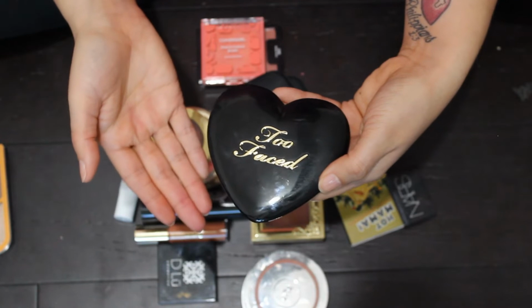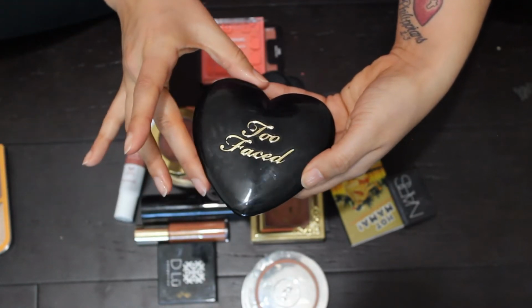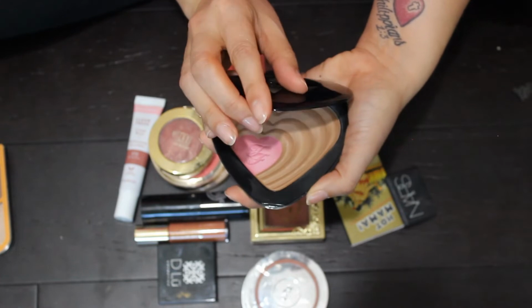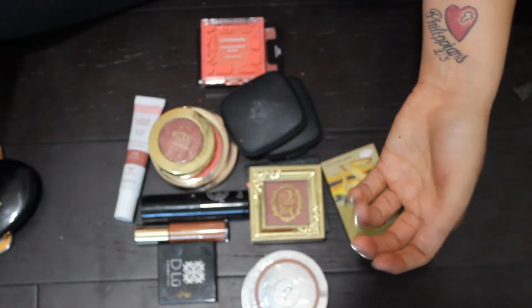I haven't had Too Faced in a long time, but in my experience in the past, the limited edition products from Too Faced are garbage. So anyways, it could be that. Either way, I was still happy to have this. I had this on display for a long time. It's so beautiful, but I should just use it. So anyways, that's my last little palette.